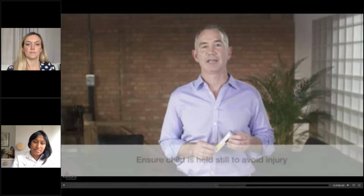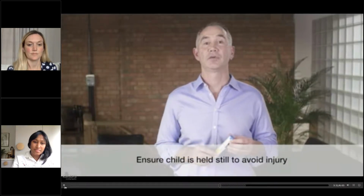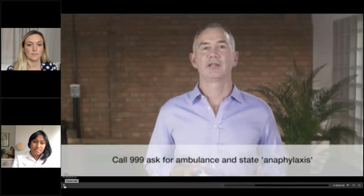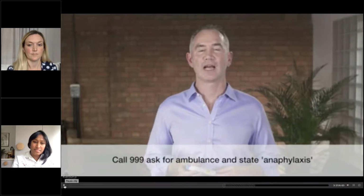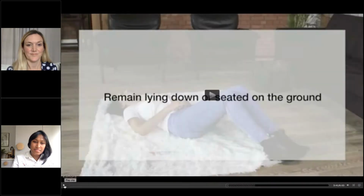When administering the EpiPen to a child, ensure the child's thigh is held still to avoid the chance of local tissue injury. After administering the EpiPen, you or someone with you should call 999 immediately, even if symptoms are improved.